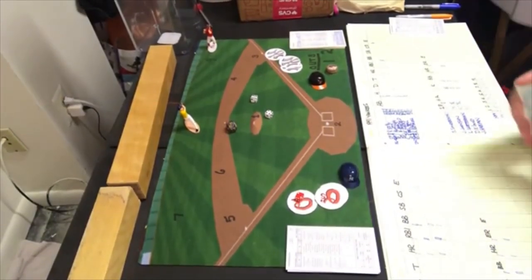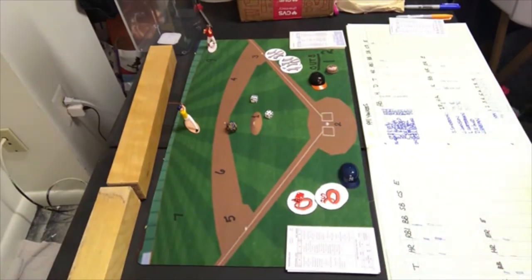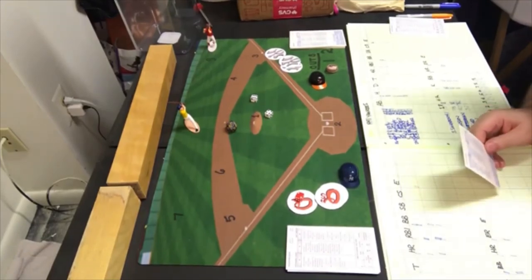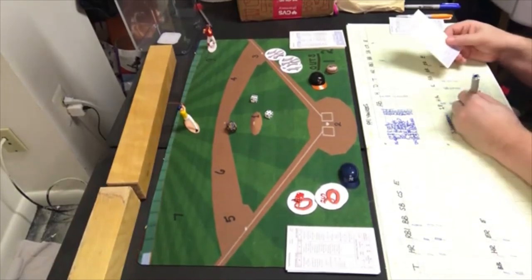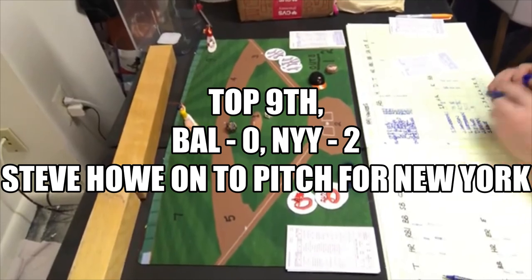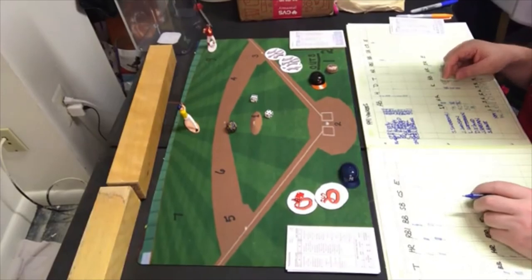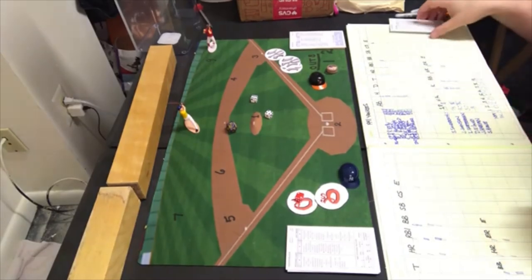And so here it is. We're in the top of the ninth. The Orioles are going to need 2 runs. And not only that, but that's going to be it for Habian. Habian only pitches 2/3. And they're going to bring in Steve Howe. Steve Howe in. 1991 was 3-1 with a 1.68 earned run average. He allowed 39 hits in 48 innings.